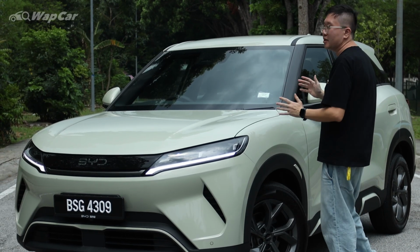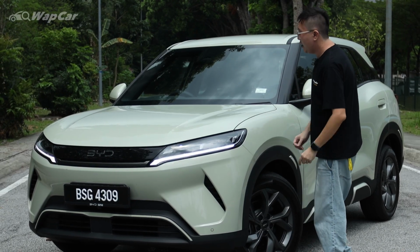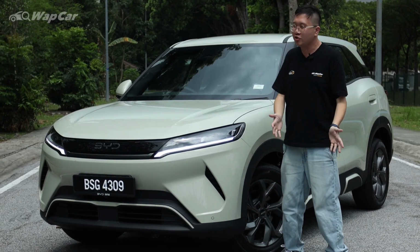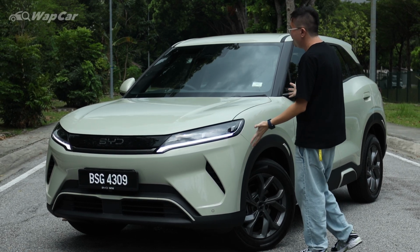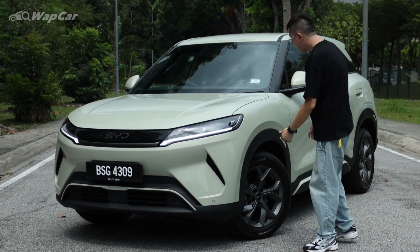There you have it. Those are my thoughts on the BYD Atto2. For 100,000 ringgit, it's a compelling electric car, and it makes perhaps a good alternative for those who cannot wait for the upcoming Perodua EV or the Proton EV. It's an exciting looking SUV, and it has a lot of decent features with decent range around the city.